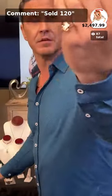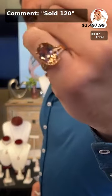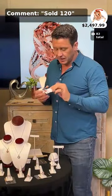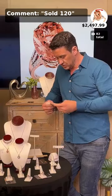There you go, just to see. I've got big hands, but that is the cocktail ring. That's the big one. Man, is that something. We've got an AGI lab report on this one from a long, long time ago. This one must have gotten lost in the shuffle.